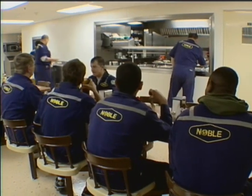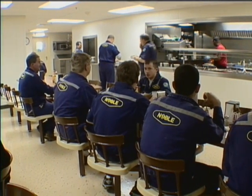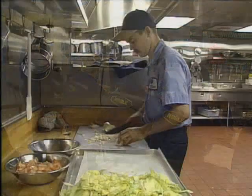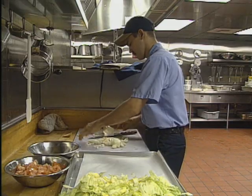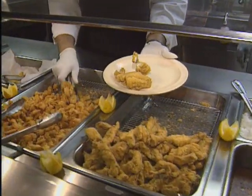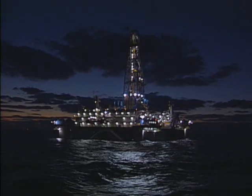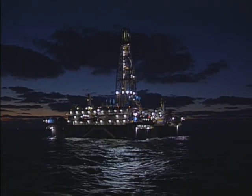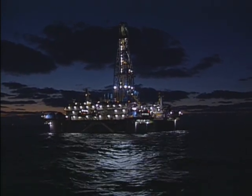Our first stop in the living quarters is the galley. Noble personnel and all visitors to our rigs enjoy freshly cooked meals prepared and served by a catering staff. The food offshore is good and plentiful. Since rigs work 24 hours a day, 2 crews work 12-hour shifts known as towers to keep operations running smoothly.